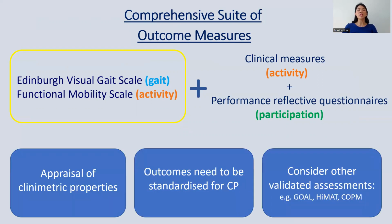Further research is also needed to report on clinimetric properties of the measures identified in the study, because frequency of use may not necessarily equate to being the most appropriate. Also, outcome measures should be standardised for use in children with cerebral palsy, and we must consider other relevant assessments validated for children with cerebral palsy that have yet to be the focus in orthopaedic literature.